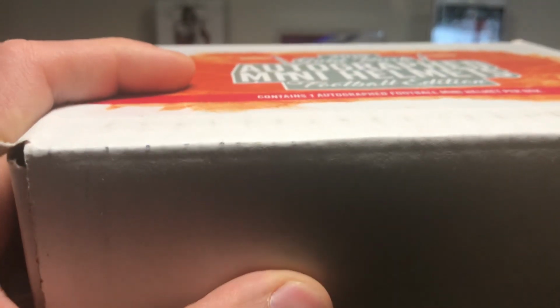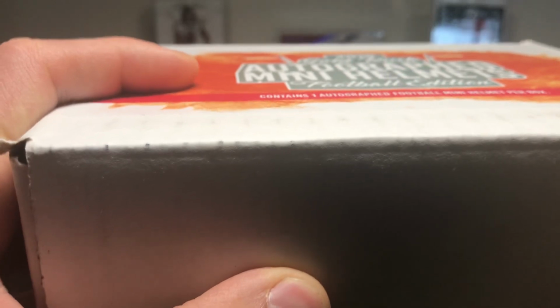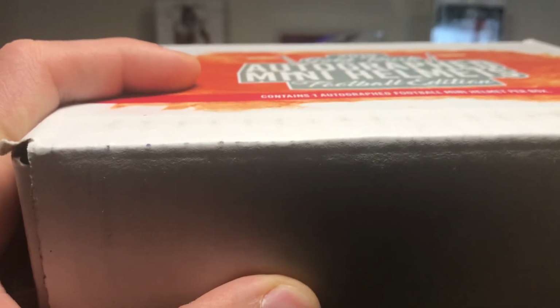So what color do you think this helmet's going to be? We'll go with Packers. Well, that's not a color. Well, yellow. Yellow, okay. So white and green. He thinks we got a Packers helmet. Let's see what we actually got here.